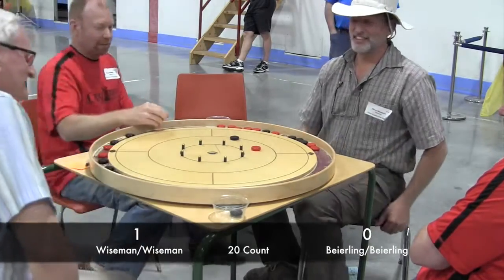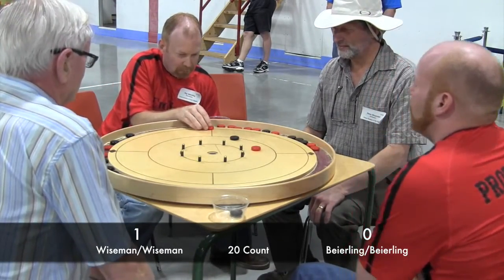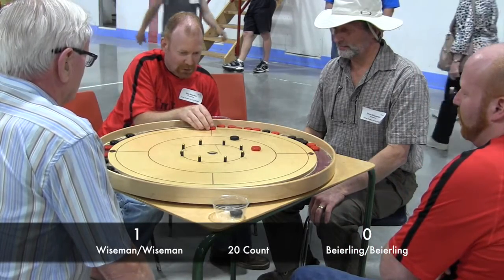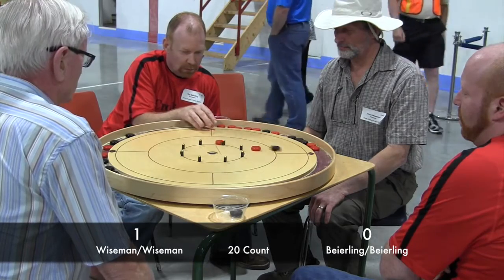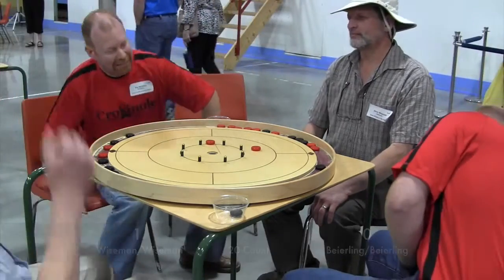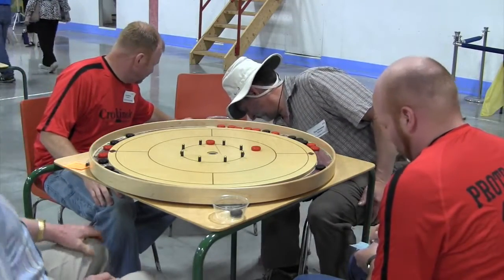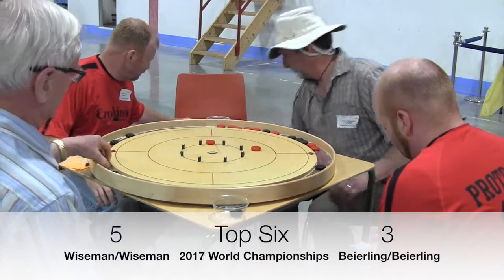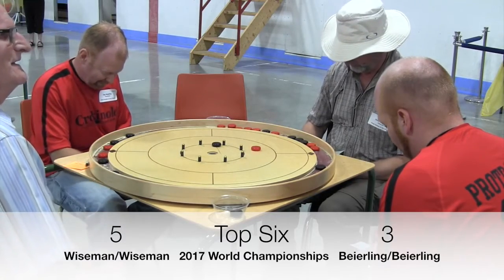Fantastic. An absolutely superb triple takeout has left Ray Beierling no choice but to try to roll into the 15 to take 2 points. That is no easy shot. And he brought it off a peg. Unlucky. The Beierlings manage a point, though, and the Wisemans have stolen a 5-3 win there. Really wonderful shooting from all 4 players.